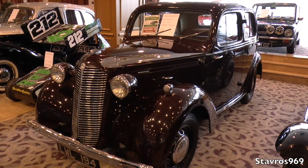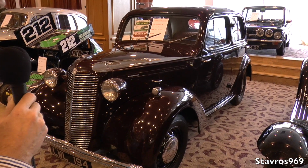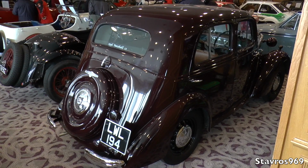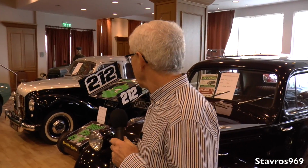And of course, a Vauxhall 12. A Vauxhall 12. Again, another very unusual car. We would be doing well to find another Vauxhall 12 if we wanted one for next year. It would be difficult to find one. Right. So we're very pleased to have that one this year.